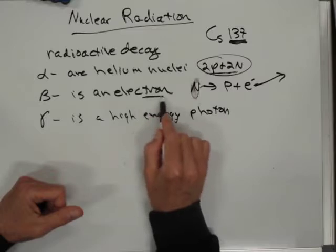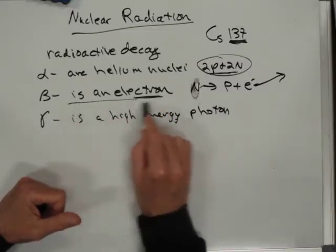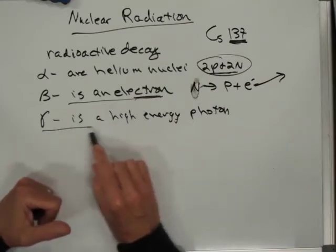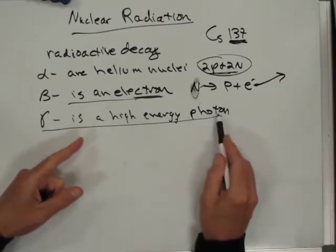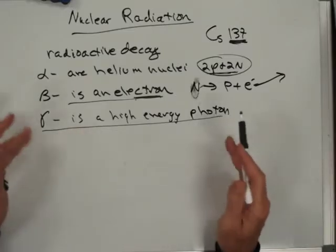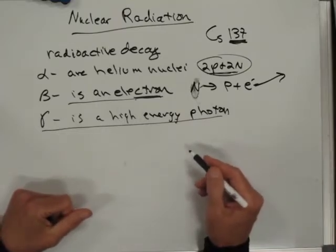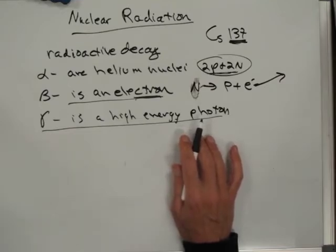Electrons take a little bit more. Just a sheet of aluminum will stop electrons. And then finally, what we'll be looking at today is what stops gamma rays, and it's much harder to stop them, but they're much less dangerous. And so you still don't want them, but the damage from them is less.